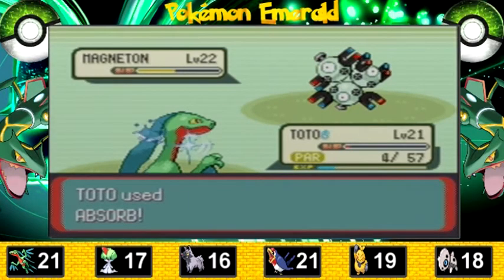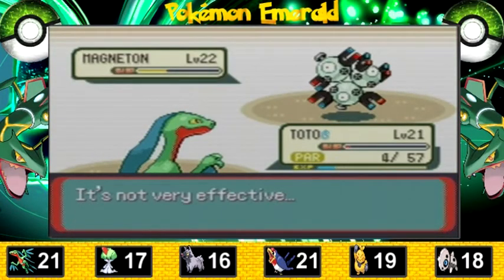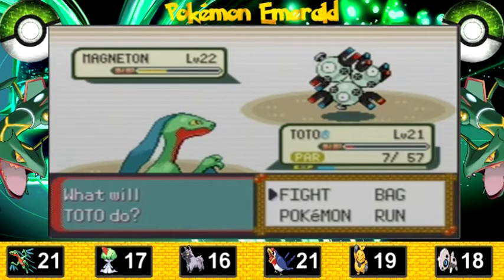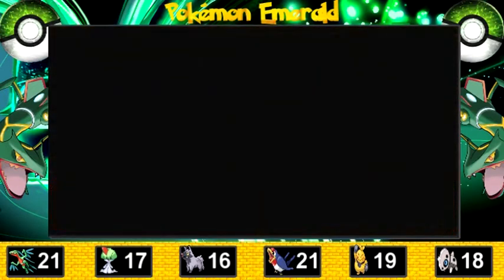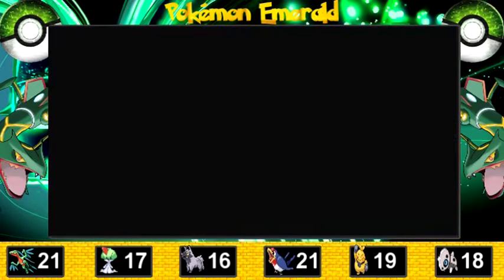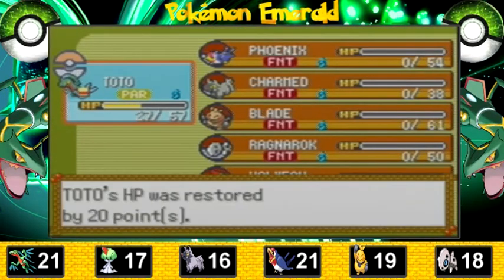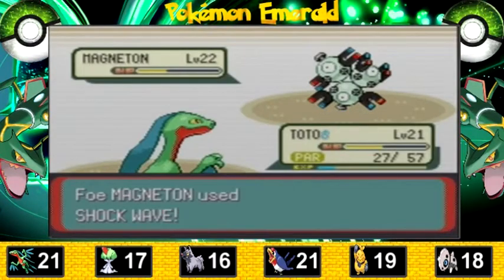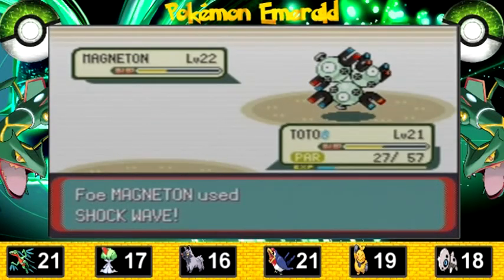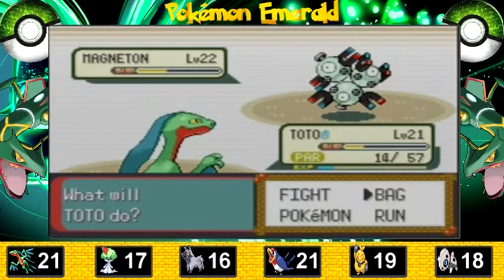Well, I got the absorb in. Oh my god, this is not good. That's only three damage. This is starting to scare me a bit. I'm all but dead. I might as well be dead. Shockwave. I don't know what to do. You could try and use that super potion and the paralyze heal. That might give you a fighting chance.